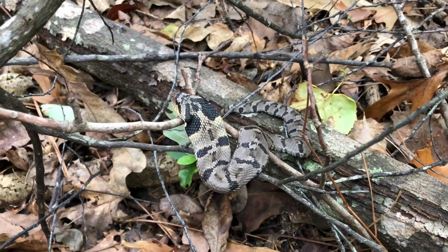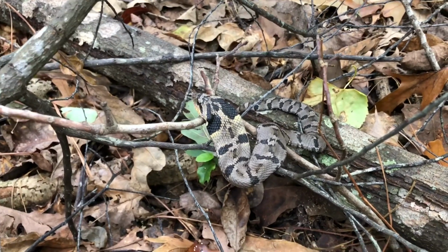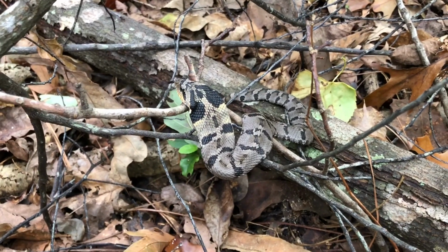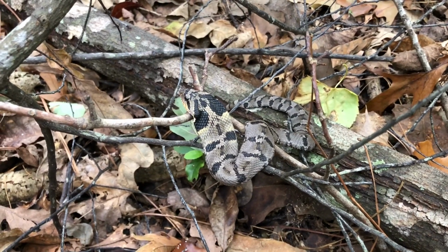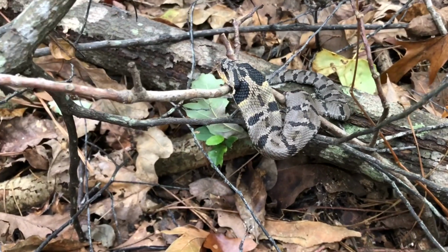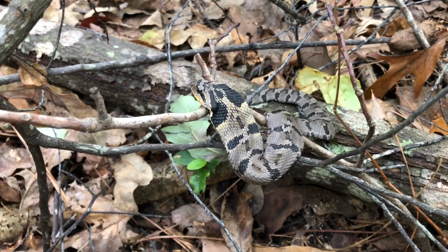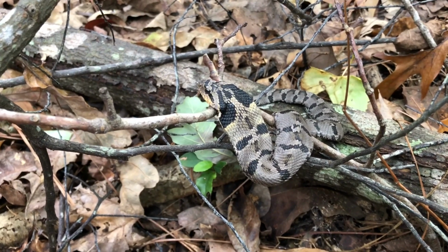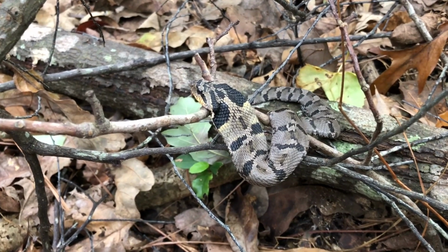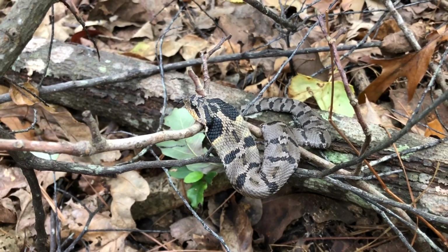It's really common. Are we in the city limits here? Yeah. So we are technically in the Houston city limits, and we're just at a small park, and this guy's thriving here. So these will eat toads and apparently frogs. They have rear fangs and a mild venom, but they're totally harmless. I've handled tons of them, and I've never had one bite me before.